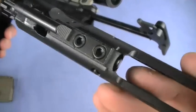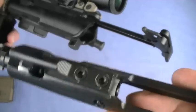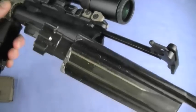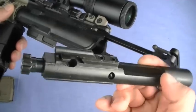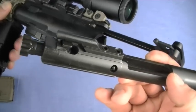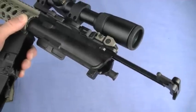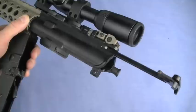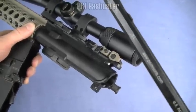The staking job on the gas key is not that great. I think it is a HP MPI bolt, mil spec. All the good things, it's a mil spec bolt, as far as I can gather. No issues with it. I mean, once it came back, it's fine. I've had previous discussion about all that. There's your charging handle, upgraded PRI one.